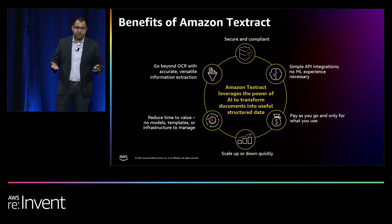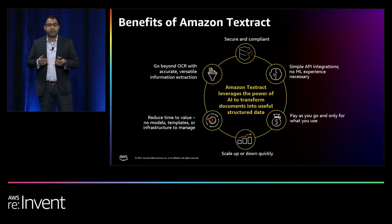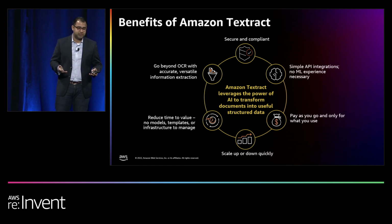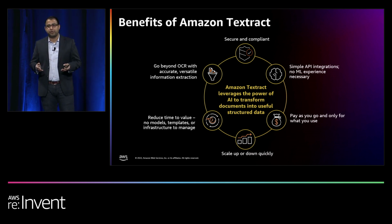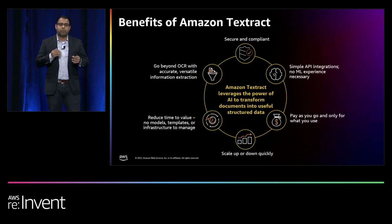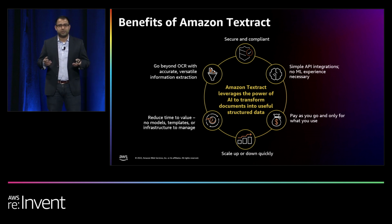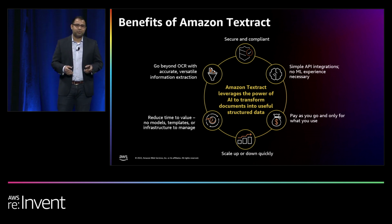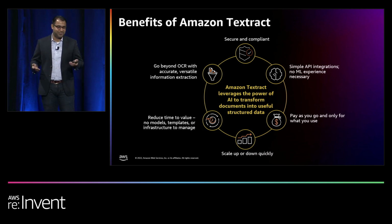And being on the AWS cloud, we can leverage AWS's elasticity to quickly scale up and down depending on your demand or to meet your needs. So all of these benefits basically help to reduce time to value, right? Textract is completely serverless. And so there's no models to build or maintain, there are no templates, and there's no infrastructure to manage. I like to joke that we want to make it as easy as possible for you to use Amazon Textract, and all you really need is a credit card and a developer.